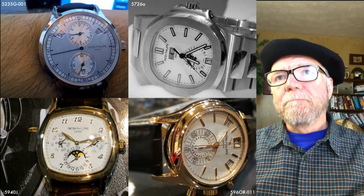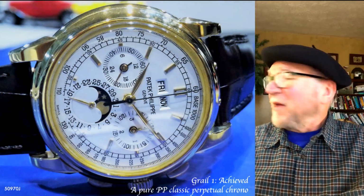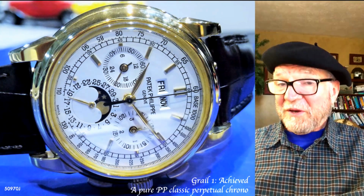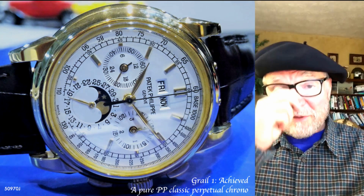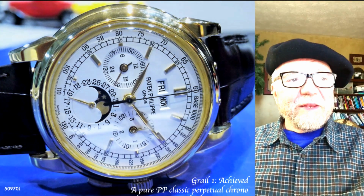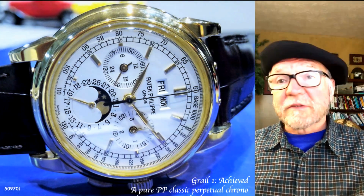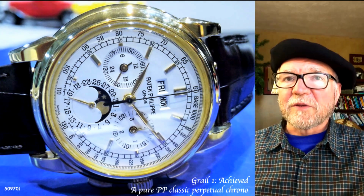Okay, let's go on now. This next one, I used a whole page just for this watch. It is what was an achieved Grail watch. What that means is that it was a Grail watch that Amintas was able to get. And it's the perpetual calendar chronograph. And yes, it's also got a moon phase on it. It's a very, very nice watch.